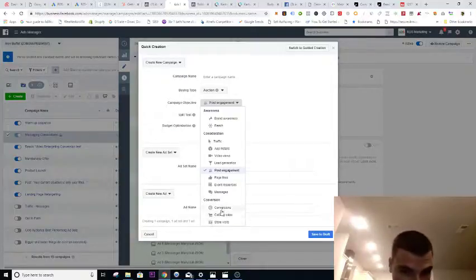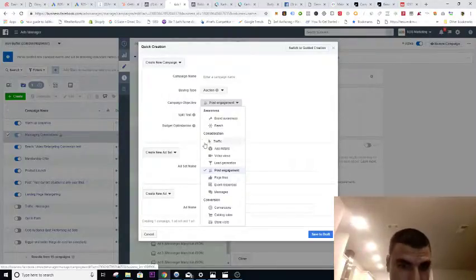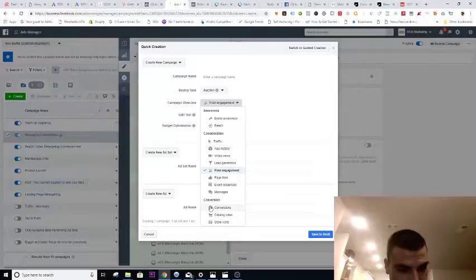These are the ones that actually make you money. Obviously Facebook labels it for you, but these are ones that really control your social media sphere. These are the ones where you get people to interact on your page, and these are the ones to get people to come to your page, right? So brand awareness and reach get people to come to your page, consideration gets people to interact on your page, and then conversion gets them to actually take a specific action.